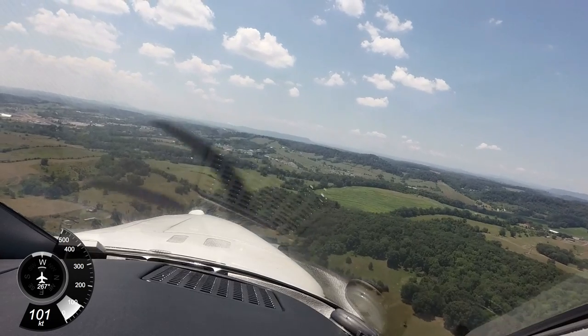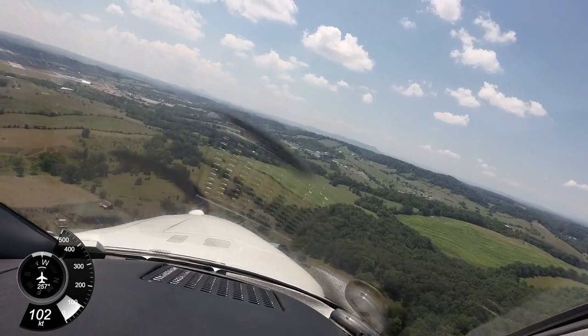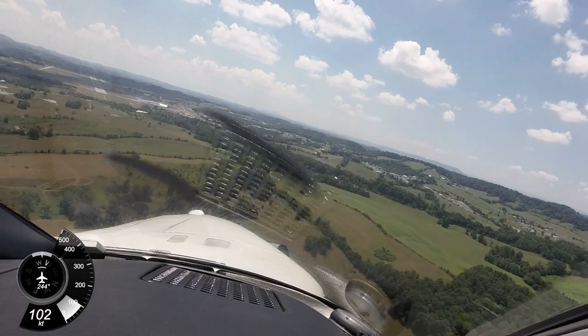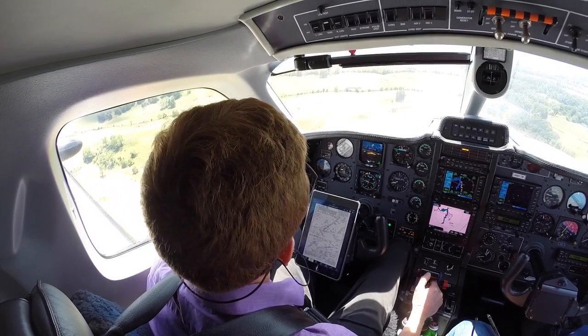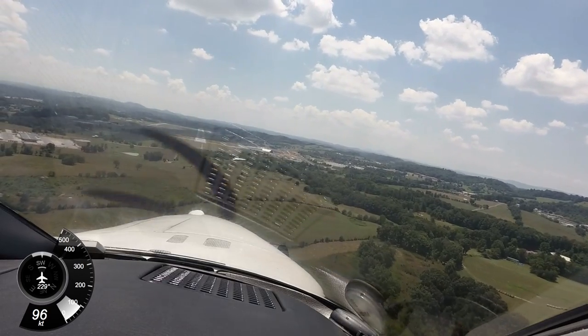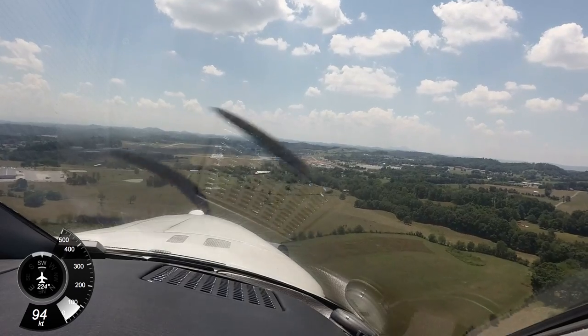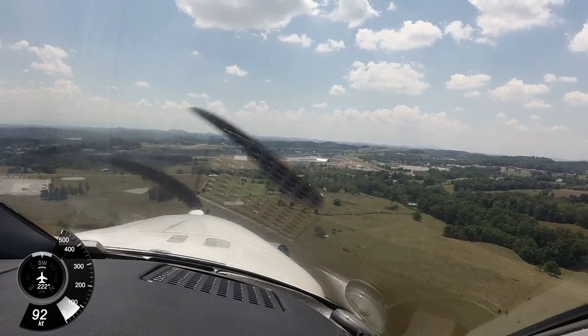We got 2-3. We're turning a mile and a half left base to final. 500. Looking good. We're right at the airspeed I want to be at. And looking real good on the Pappy. Right on our glide path.